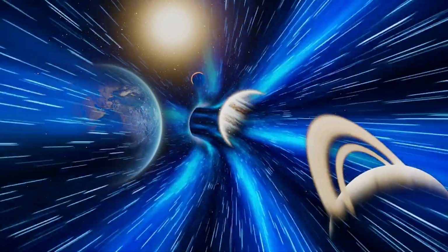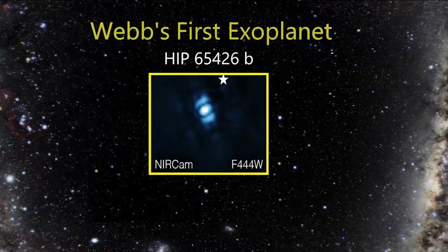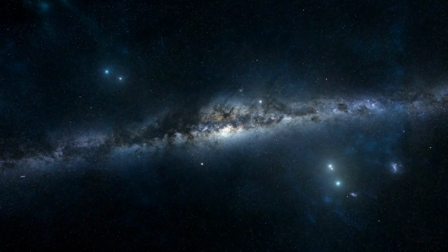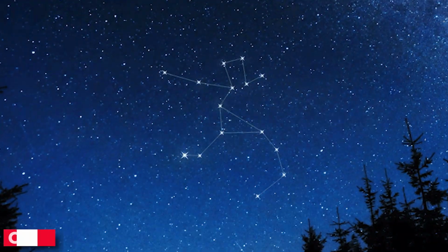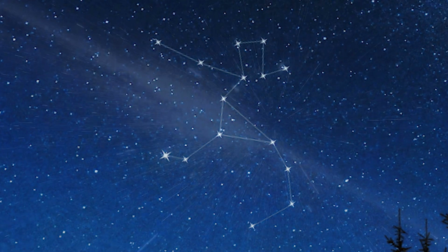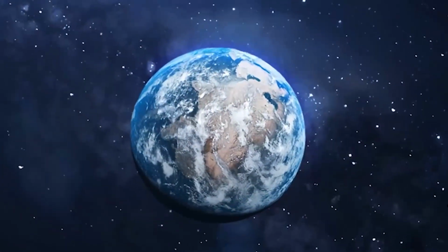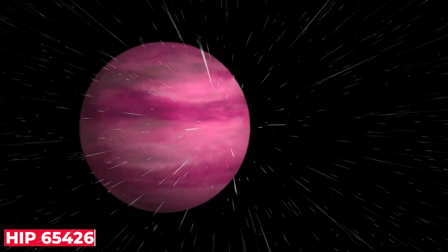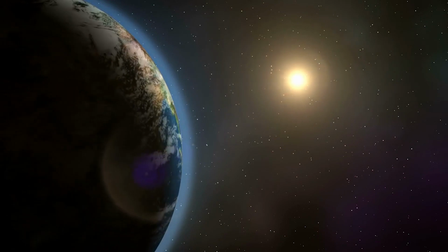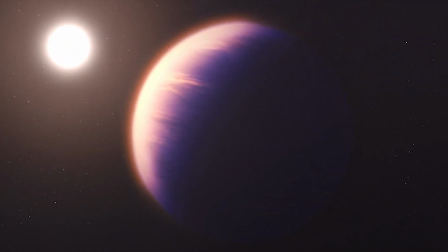The distances that separate Earth and other planets in the universe, known as exoplanets, are equally enormous. The star, HIP 65426, can be found in the southern sky's largest and most prominent constellation, Centaurus. Centaurus is also one of the most numerous constellations in this region. It is situated 385 light-years away from Earth at this point in space. Since HIP 65426b is approximately 100 times farther from its host star than Earth is from the Sun, it is sufficiently distant from the star that the Webb telescope can easily separate the planet from the star in the image.